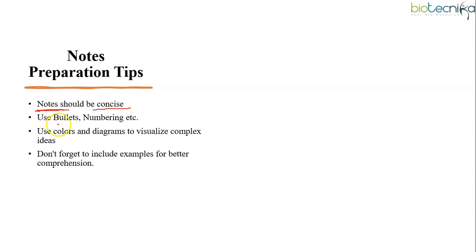While making the notes, you can make use of bullets or numbering, and try to make the notes colorful because it helps you. You will find the notes attractive and easy to understand if you use colors and even diagrams to visualize complex ideas. And don't forget to include examples for better comprehension.